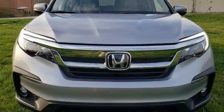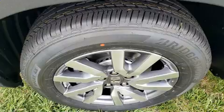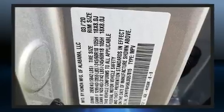Audio features include an AM/FM radio, steering wheel mounted audio controls, and 7 speakers, enhancing the audio experience throughout the interior. Side curtain airbags deploy in extreme circumstances, shielding you and your passengers from collision forces.